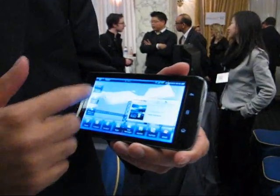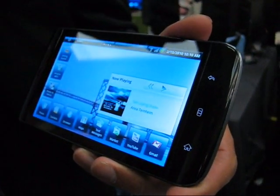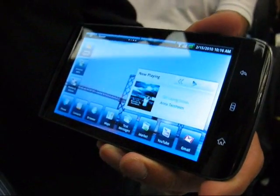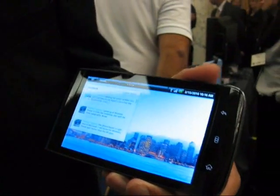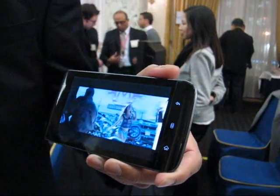When you look at the front, you'll see there's a number of different icons here supporting a custom Dell UI that we've done with a number of different widgets. So you can actually take a look. There's a widget here that says, hey, this is the music that you're playing. You can swipe over and then you can see that we have a Facebook widget as well. This is my personal Facebook account. It has a 1 gigahertz Snapdragon processor on it.